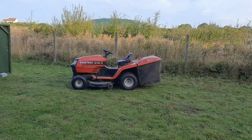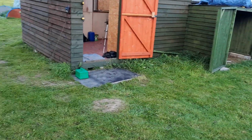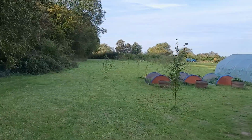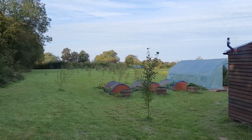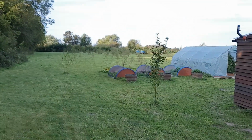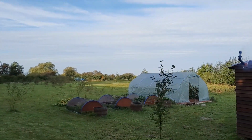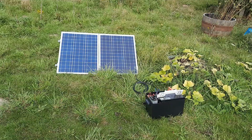Well, just pulled the little tractor out and topped it up with a bit of fuel. It is a little bit cool, but I am going to try and get a little bit more grass cut. It is still wet underfoot. It's been a bit of a wintry week this week, but there is a glimmer of sunshine over that northern side of the field, so we'll see how we get on.